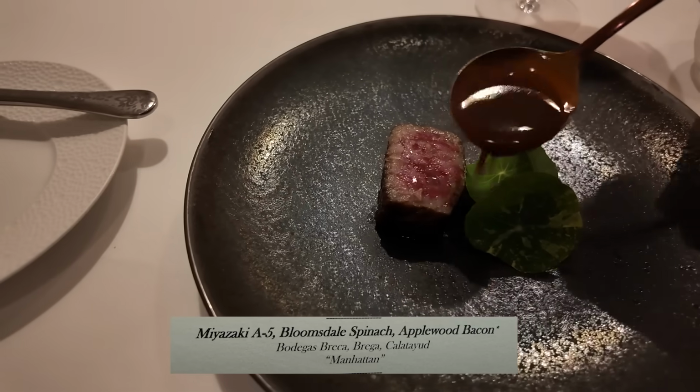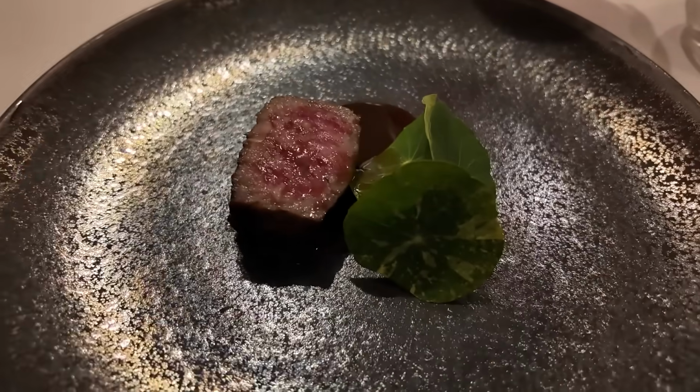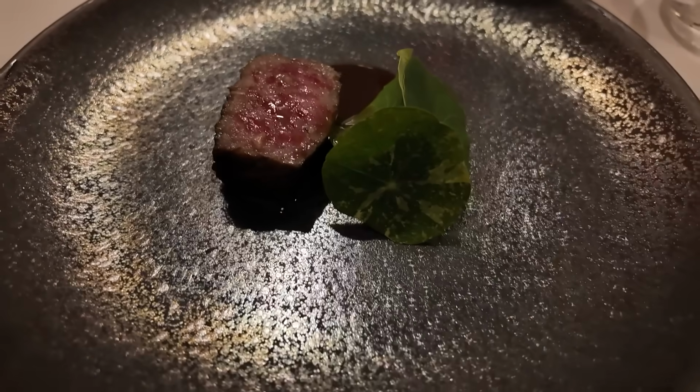This is our Mizuyaki A5 Wagyu. Mizuyaki A5, Bloomsdale spinach, and applewood bacon. What I thought was really interesting is that Craig, our server, said that this was kind of like a backyard barbecue. Which I thought was kind of funny because this is A5 Wagyu beef. Very fancy barbecues here at Victoria and Albert's. Yeah. We're having a backyard barbecue listening to Taylor Swift on the harp.